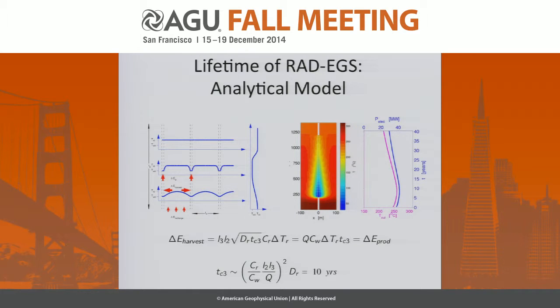So we are also trying to develop analytical models in order to design Radiator EGS. One quantity of interest is the travel time of the cooling front as you are injecting cold water. A cooling front will propagate from the injection well to the withdrawal well, and you can use relatively simple dimensional considerations in order to calculate this travel time TC3, the vertical travel time.